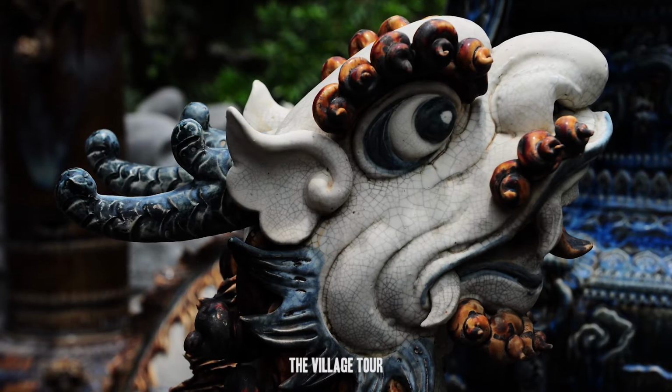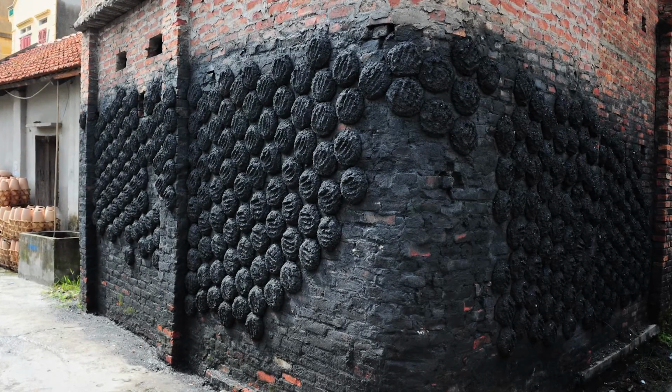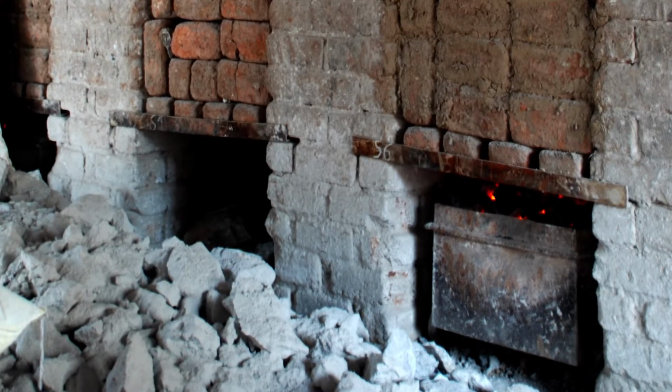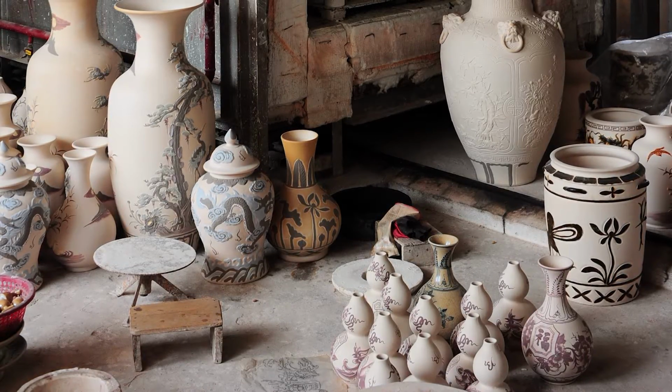The village tour of Bat Trang. This tiny village of potters, just outside of Hanoi, had a huge influence on our decorative designs. Bat Trang is a village of perhaps 20,000 artists, all madly producing an unbelievable plethora of form.